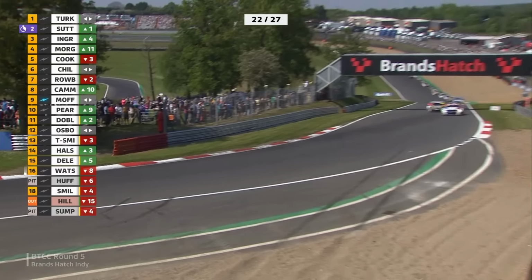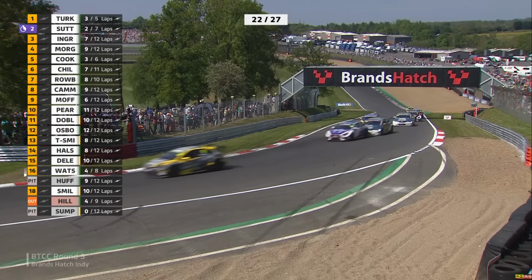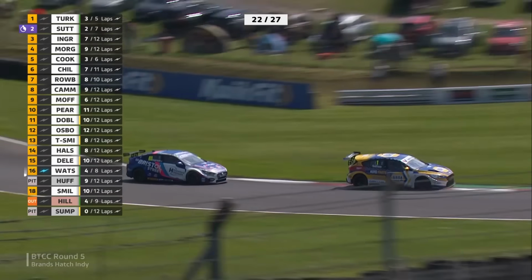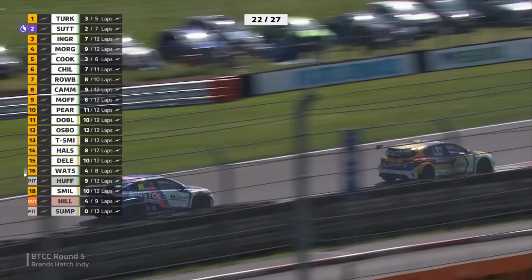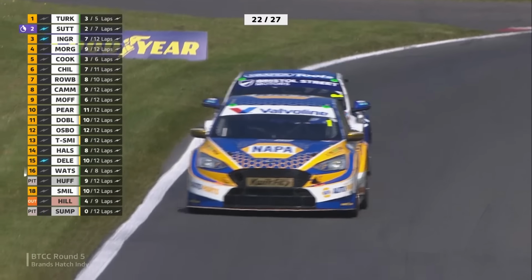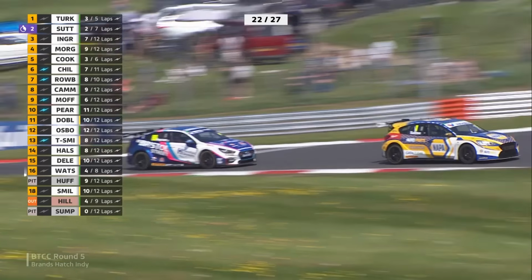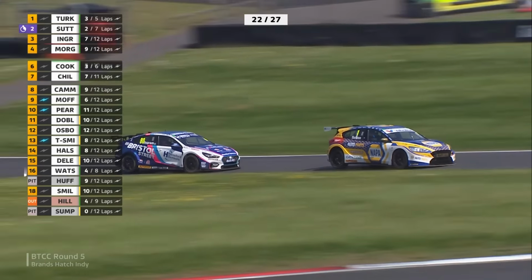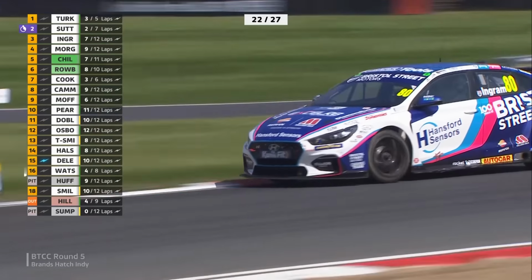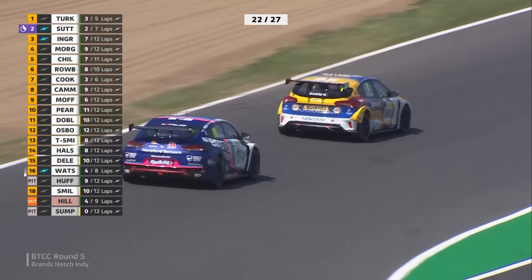Sutton and Ingram right together. Is this a lap that Ingram's using his extra hybrid? They're actually level. He is using the hybrid, but they're level on hybrid now. They'll have the same number of laps after this one. So this is Ingram's opportunity if he can do it on this lap. Look at him closing. He'll have the run out of Clearways and onto the start-finish line to complete this lap with his hybrid. Nose to tail they run then, and it's letting Turkington get away all the time. This will put 22 of 27 laps in the book.